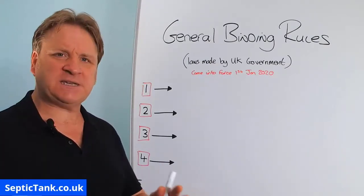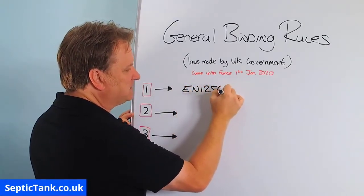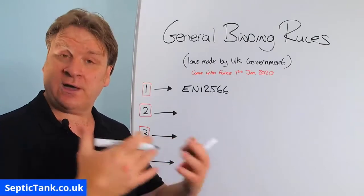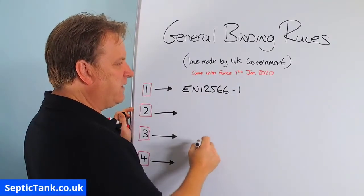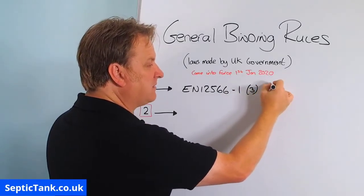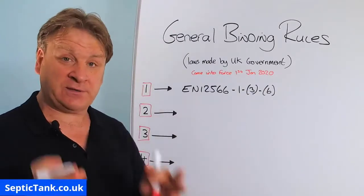Okay, so basically, all septic tanks that are now installed must come with a certification. And this certification is called an EN 12566. Now, depending whether you've got a septic tank, a sewage treatment plant or a septic tank converter will depend on the certificate that the government issue you or comes with the product you've bought. So with septic tanks, it would be an EN 12566-1. If you had a sewage treatment plant, it would be an EN 12566-3. Or if you bought a septic tank converter, it would be an EN 12566-6.